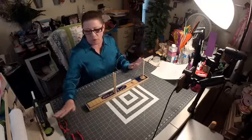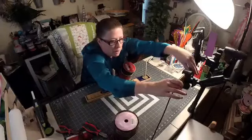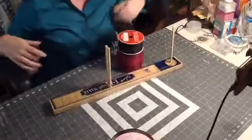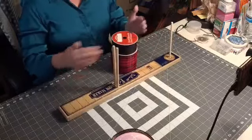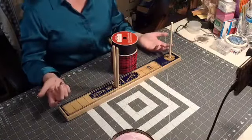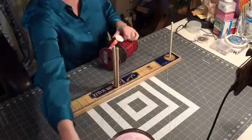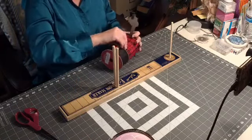Okay, so we're gonna do this, and I'm not gonna make a traditional bow. Basically, it's a 2-loop bow. The loops are bigger. I call it an easy bow, a floppy bow. I know Amy from Bam, she does this bow all the time, and I love them.